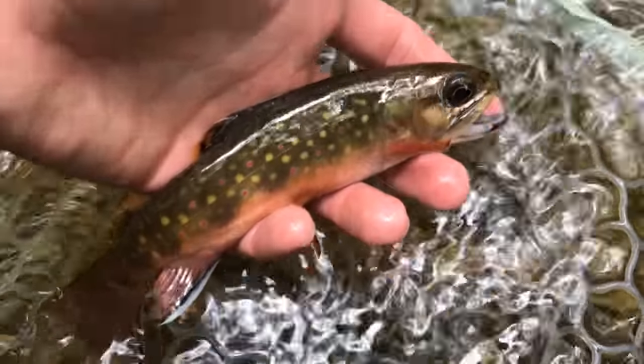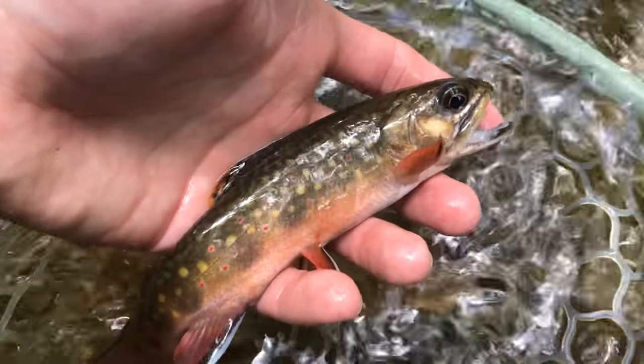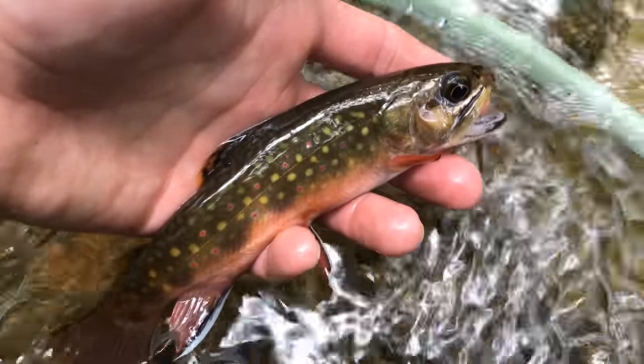Look how pink this brook trout is, guys. He's got just beautiful colors on his underbelly.